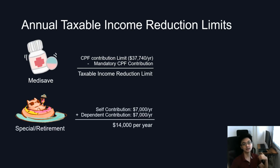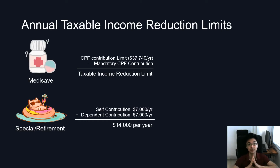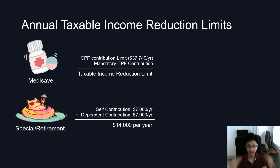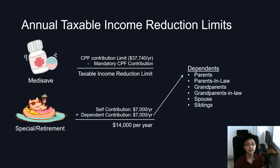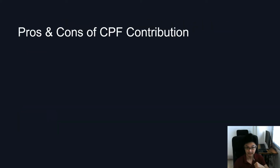For direct cash deposits into your special or retirement account via the retirement topping up scheme, the taxable income reduction limit is only 7K for your self-contribution and another 7K for contributions to your dependents account, which adds up to be $14,000 in reduction of your taxable income a year. Dependents in this case refers to your parents, your parents-in-law, your grandparents, grandparents-in-law, spouse, as well as your siblings.